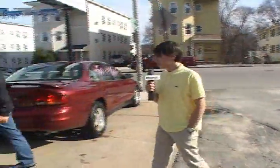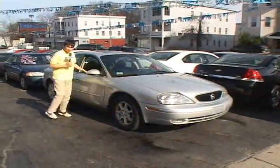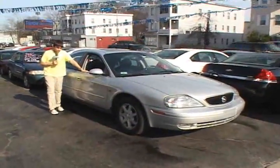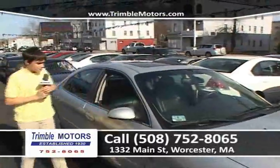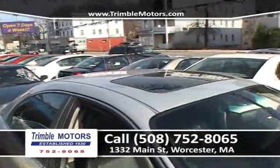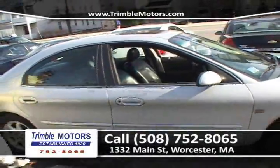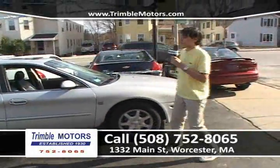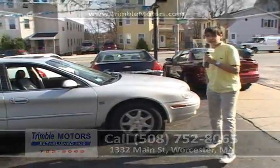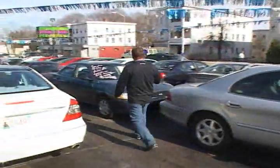Up next, we have a Mercury Sable, silver. It's got the rims, it's got the leather, and it's got the mileage, folks. These days, it's difficult to come across a car with low miles, but this one, 70,000 miles, that's pretty low. It also has the moonroof. It's a nice car. You've got a big family, and you need a full-size car, you come to Trimble, and we save you tons and tons of money here. Call the number, 752-8065.